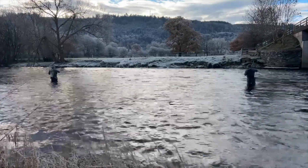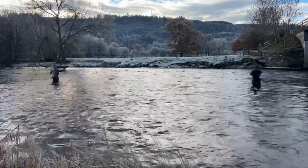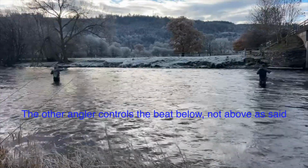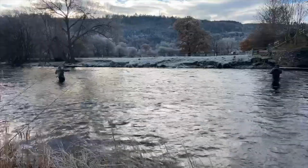So how does the competition work? It's fairly straightforward. From the 3 anglers, 2 anglers will fish in the river, and the 3rd angler will control the team on the beat above. You get a section of water in the beat, and that's yours for the allotted time span. Now, on the Saturday there's 2 sessions, on the Sunday there's 1 session, which is slightly longer than the Saturday's beat.